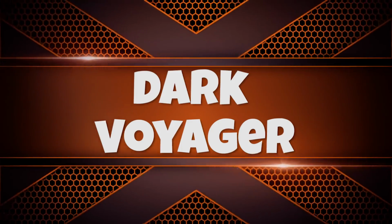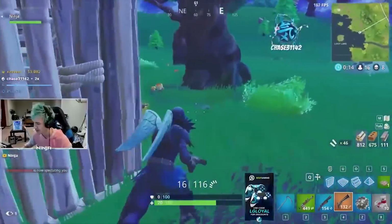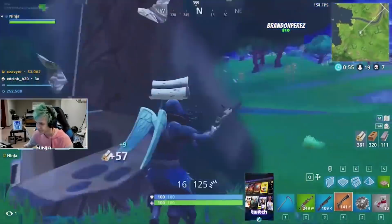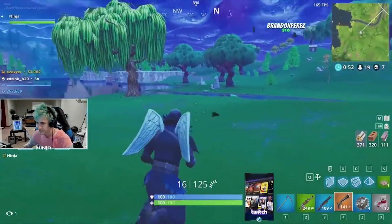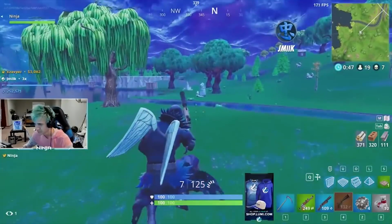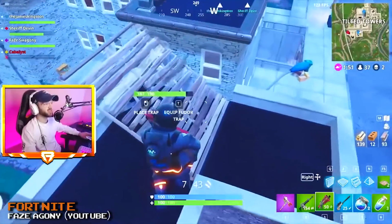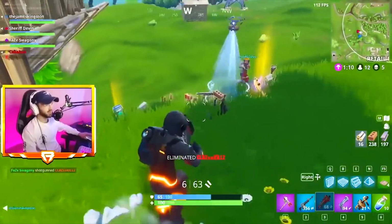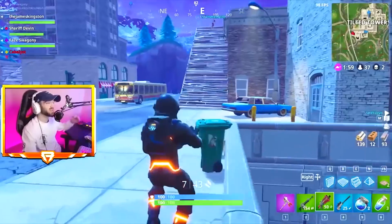Dark Voyager. If you want to put a spin on the typical Buzz Lightyear Halloween costume, look no further than the Dark Voyager. You know what? You could still tell everyone you're dressed as Buzz Lightyear to confuse the heck out of them if you want. As seen in this gameplay by YouTuber FaZe Agony, the Dark Voyager is one of the coolest skins in the game. The dark look and visor, the neon orange lights, the shoes that say space at the bottom of their sole. What's not to like about this skin?